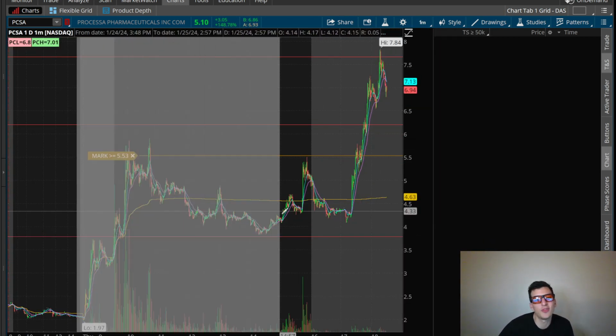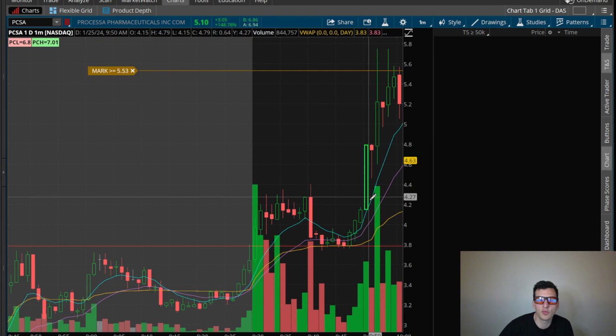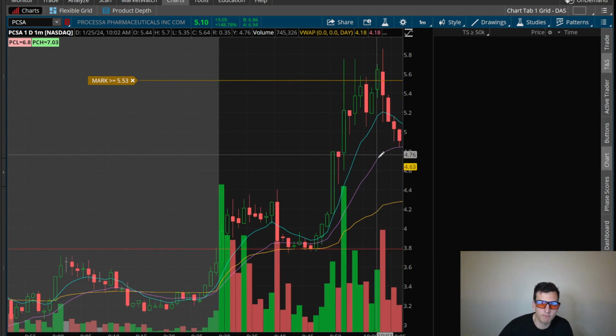This one was a tough one, though. I really struggled with this one. I felt that it was real heavy in here, and I was just getting chopped around. And then we finally squeezed up, and I just completely mistimed everything. I had a decent trade in here, a 10-cent trade, but still 10 cents. The stock went like $2, $1.50, and I get 10 cents, which is okay. A base hit, but I feel like I should have been able to perform better here.